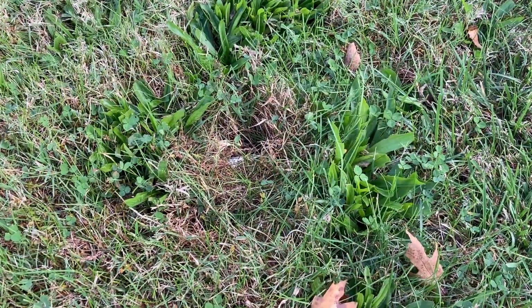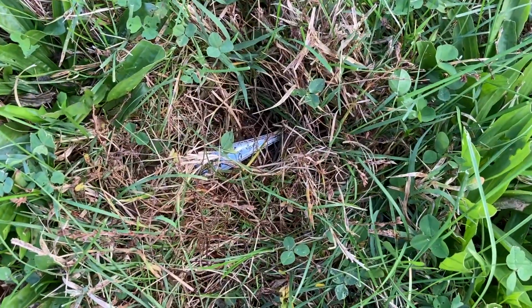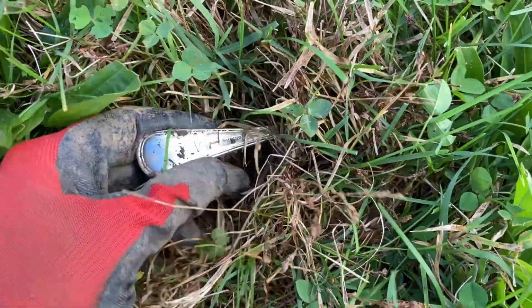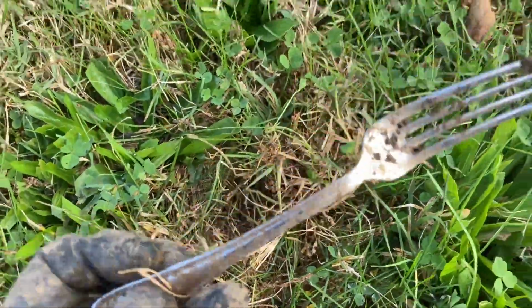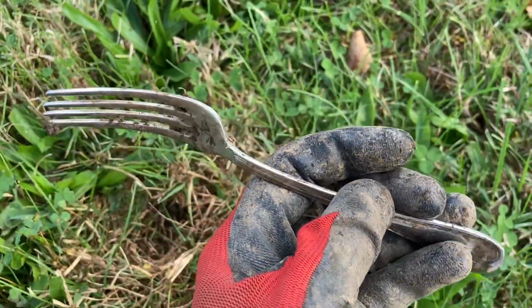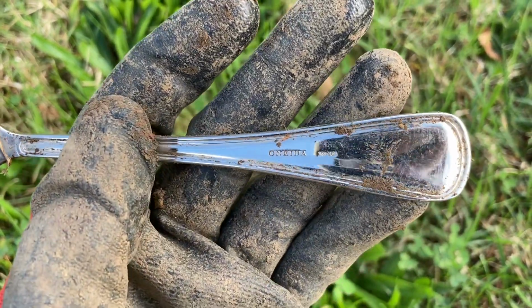Here's another really shallow signal. I just got a loud iron tone, and I decided to investigate it and move some of the grass. And I've got some sort of utensil. It's going to be a fork or a spoon. What do we have? It's a fork. A stainless steel fork. So we'll clean that up and actually probably still use it. As crazy as it sounds, but not bad. A little Oneida.